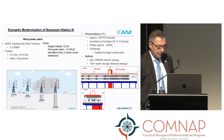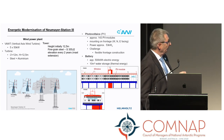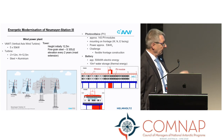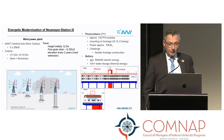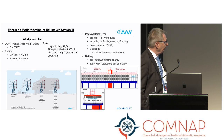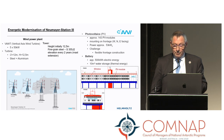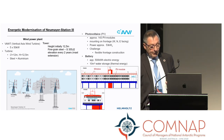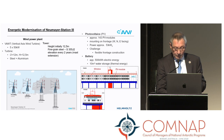Here a sketch of the wind turbines. They are vertical axis wind turbines, and what you can clearly see is that we need to elevate these wind turbines every second year because of the snow that comes. The snow surface grows up about 1.5 meters every year, so we need to check up on these windmills. And then you also see the mounting of the photovoltaics on the frontage of the building.